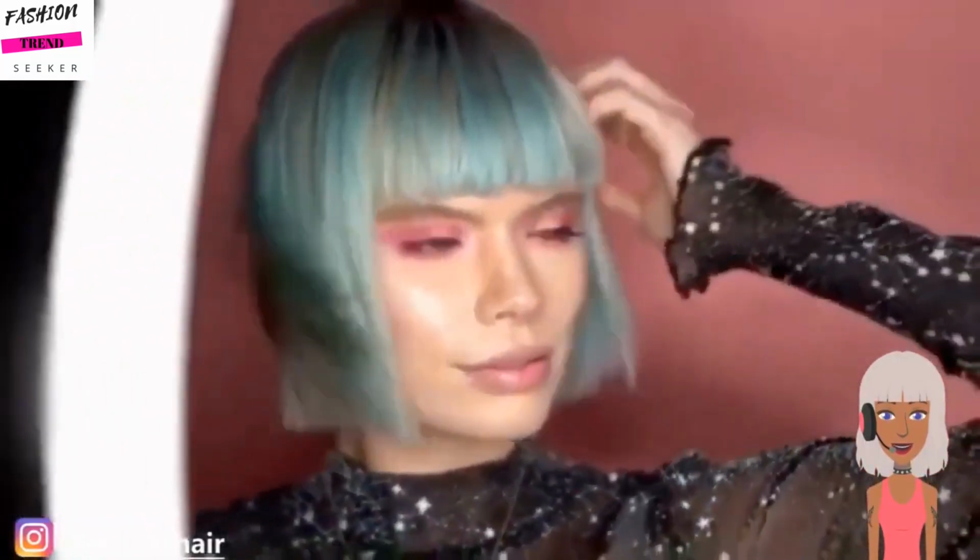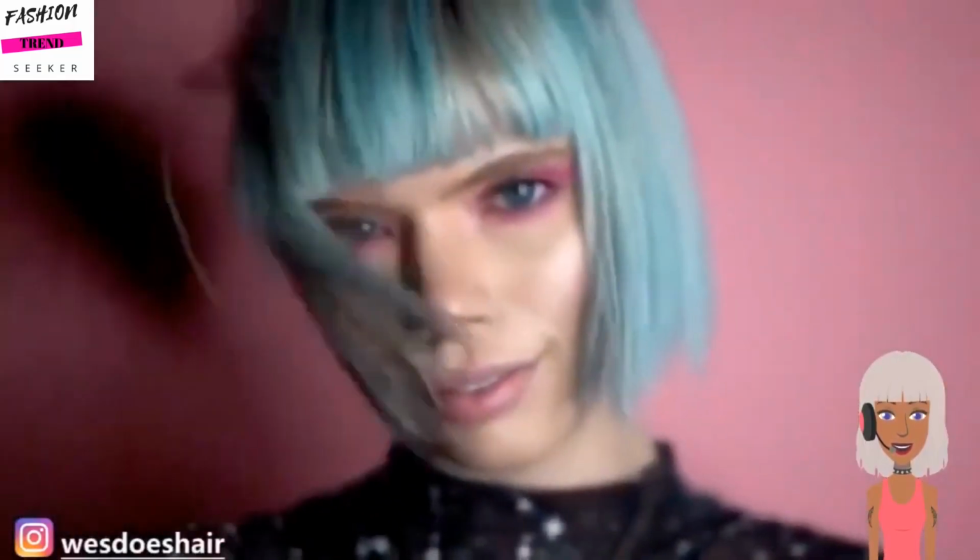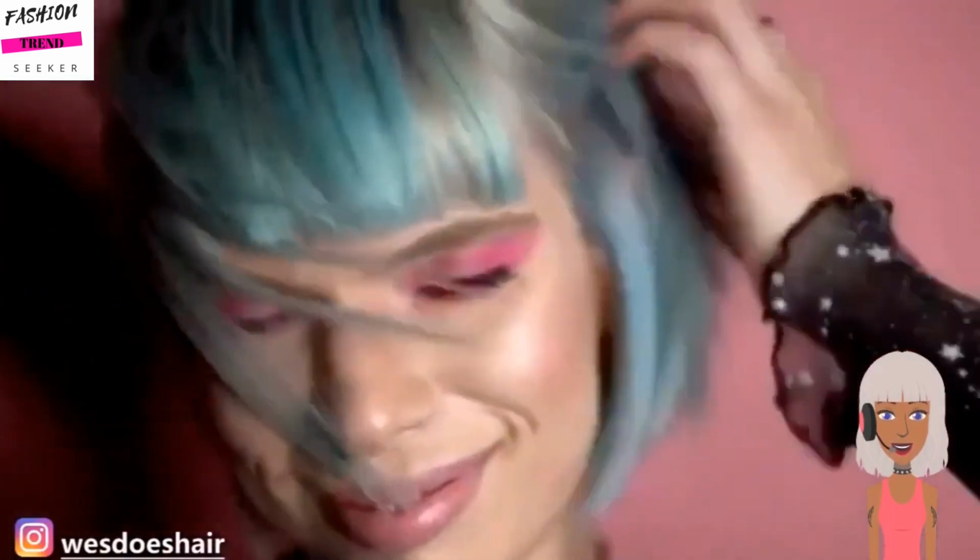So that is really just a sharp, edgy cut. Love the way the bangs look. It's really just a style that just flows.